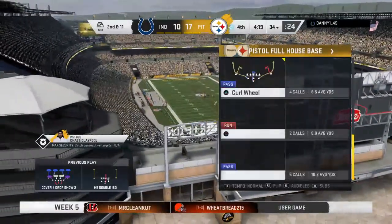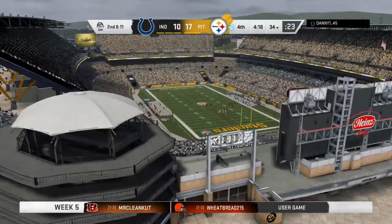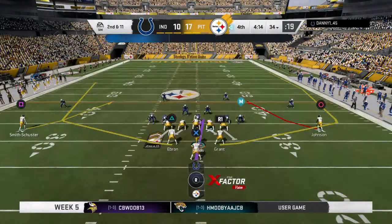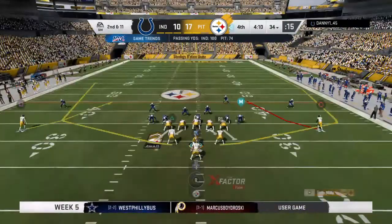I think they need him, and this is his time to shine. Let's go now. Quarterback, don't get nervous now. Don't get nervous.